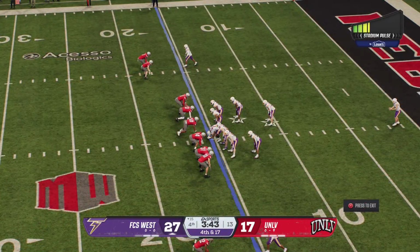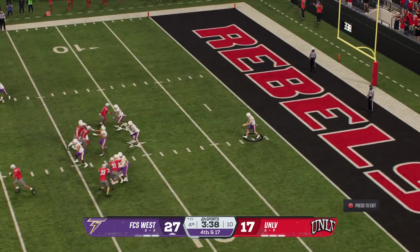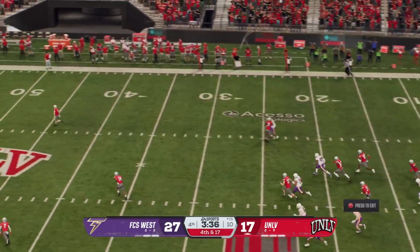The Titans will send out the punt unit. 3 and out, they got stuck in reverse. They hope the punt can bail them out. Another punt on the way.